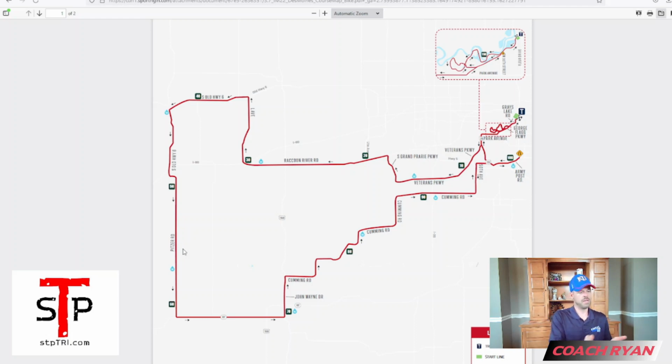When I did the race in 2021, I ended up with a flat, and that sucked. And they cut the bike course in half because of the rain delay in the morning. So we did not get the full 56 miles. So it was a little bit hard, but the 30-ish miles that we did do was on nice, fresh, concrete roads. It was kind of nice, so it wasn't too bad.